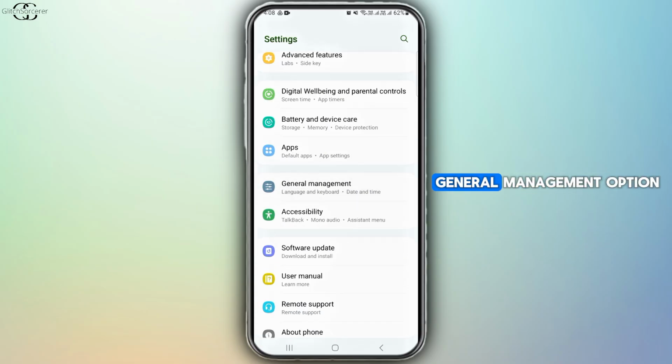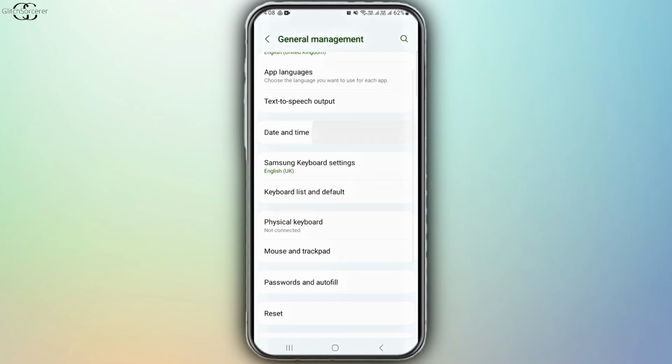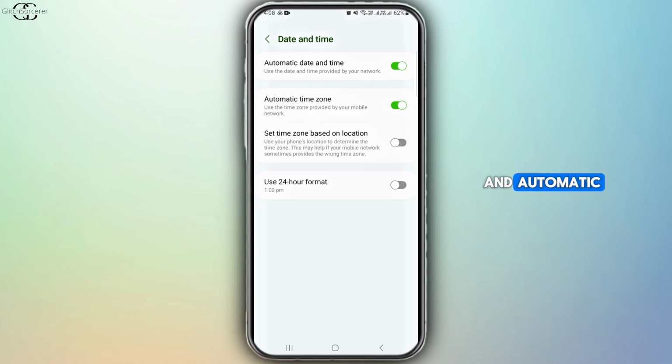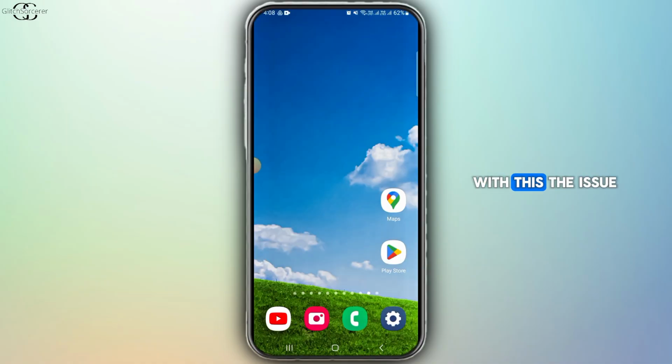Now tap on the general management option. From here, tap on date and time. Now make sure that you've toggled on automatic date and time and automatic time zone option. With this, the issue of GPS signal lost will be fixed, and that's it for this video.